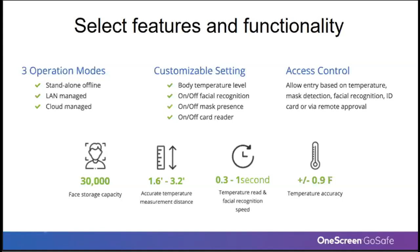You can then have it in LAN managed and cloud managed. So this is great for organizations that have multiple entry points, multiple locations and offices, and that could be around the country or even around the world. You may want it to be remotely managed by an IT team.